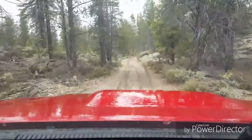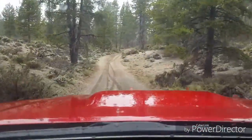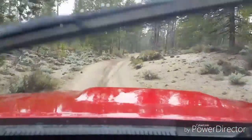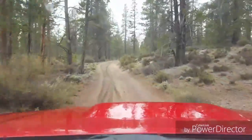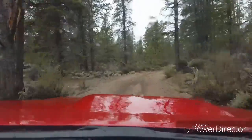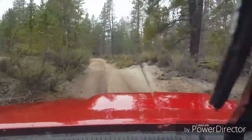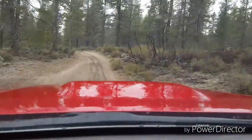So I'm on National Forest Road 500 outside of La Pine, Oregon. And as you can see, there's a lot of single tracks from dirt bikes. And I saw a big group of them all camping and hanging out. This is a good road to drive if you're on a dirt bike. Not so much if you're in a 4Runner, but if you're on a dirt bike, it's pretty cool.